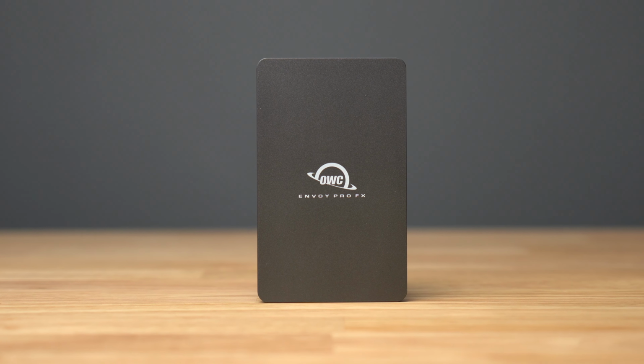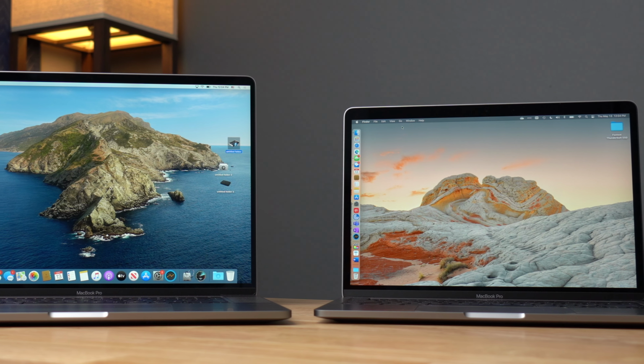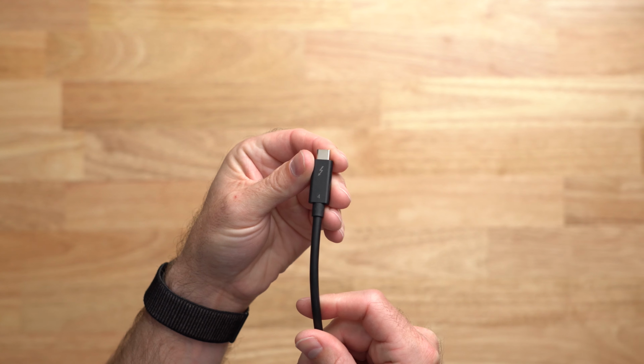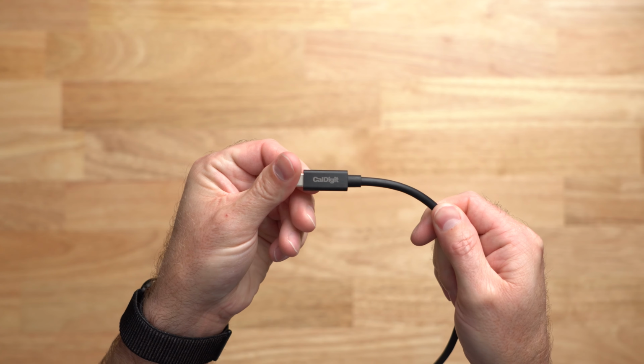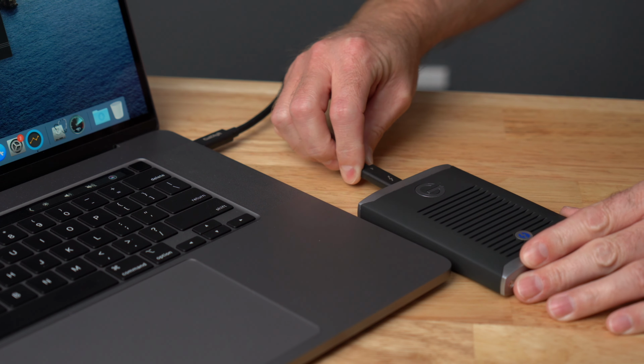To test all 4 of these Thunderbolt SSDs, I'll be connecting them both to an M1 MacBook Pro and a 16-inch MacBook Pro using a CalDigit Thunderbolt 4 cable. This cable is backwards compatible with Thunderbolt 3, USB 4, and USB-C. Because the Thunderbolt controller on the M1 Macs seems to be a bit different than on the Intel Macs, I'll show you the speed I get on both processor types.